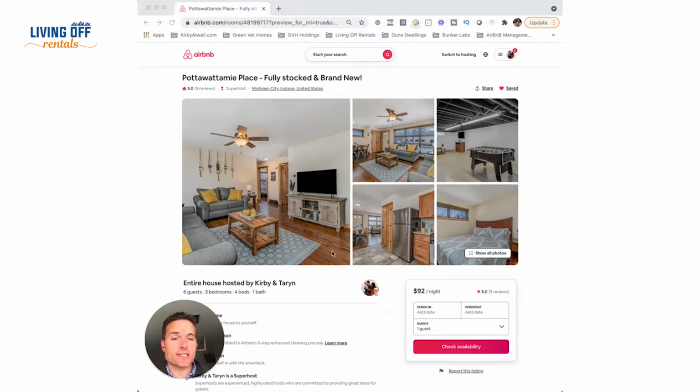And it's in Michigan City, Indiana, which is in the Midwest, a very affordable area. And then I bought it in an affordable neighborhood. But it's also very close to Lake Michigan. It's close to a casino. It's close to an outlet mall. It's close to wineries. There's a lot of draws for people to come visit this area, and it does really well as an Airbnb, but it's extremely affordable.